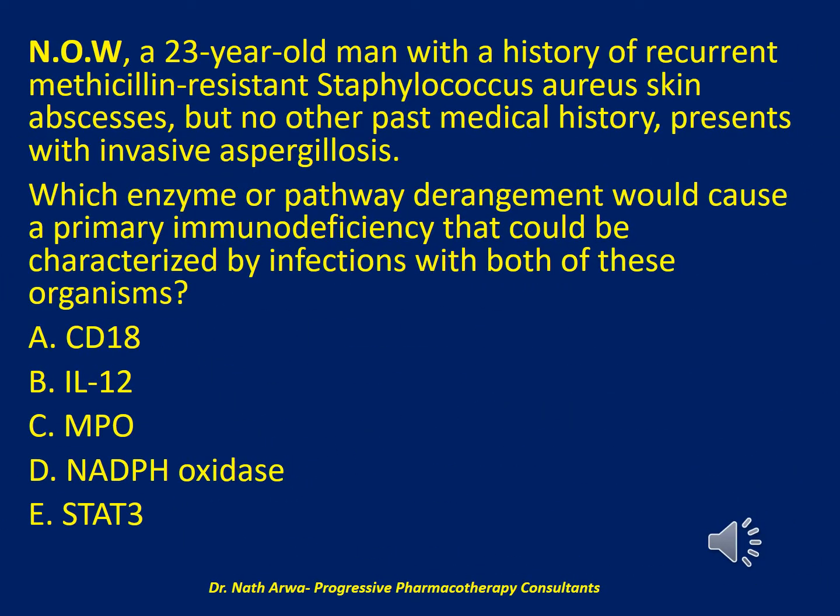And the next question reads, a 23-year-old man with a history of recurrent methicillin-resistant Staphylococcus aureus skin abscesses, but no other past medical history, presents with invasive aspergillosis. So my question to you is, which enzyme or pathway derangement would cause a primary immunodeficiency that could be characterized by infections with both of these organisms?